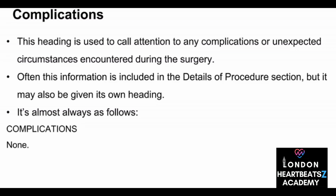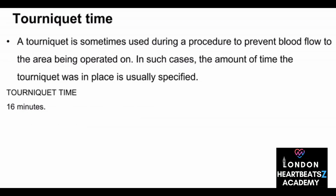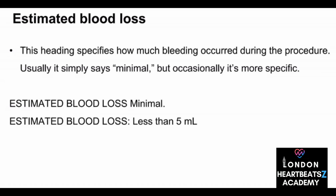What about hardware and implants? If the surgery involved any hardware or implants, like a pacemaker or an artificial joint, those are detailed in a separate section as well, with information about the device, the manufacturer, and the location where it was implanted. So we have a record of anything that was left inside the patient's body. Exactly. Okay. Now, what about tissue samples? Right. When tissue is removed, it's often sent to a pathologist for examination. The operative report will list any specimens that were removed, the location, and the tests that were ordered. So it's like sending evidence to the lab.